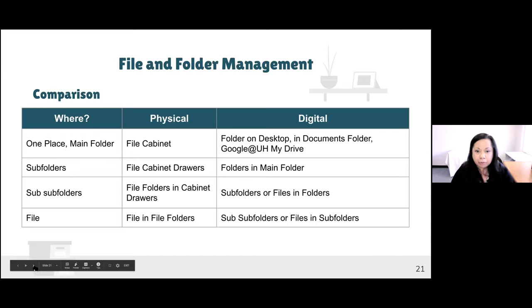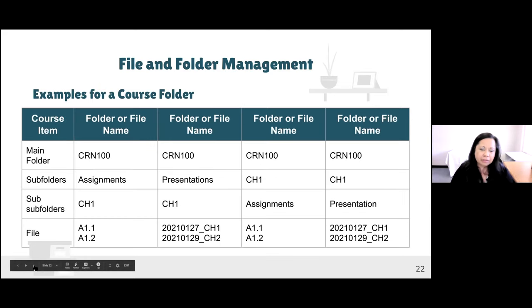And not to worry, I know we're going through this fairly quickly, but this resource will be made available for you after. So let's just use a course folder as an example. The main folder would be in your one main location. For example, if you're using your Google at UH My Drive, your main folder would be something like CRN 100, or course alpha and numeric. That would be the folder name. And again, that main folder would be the name for everything that has to do with that course.